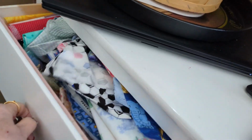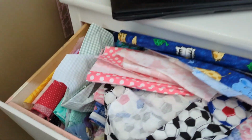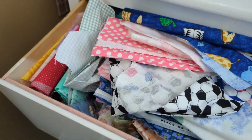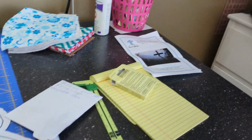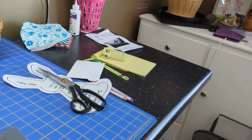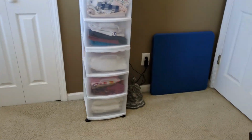Okay, this drawer. Look, I've been going through it, getting fabric and stuff out, and I haven't done it neatly. So I'm going to be cleaning that drawer out in a few minutes. Those are some leftover hearts I had. Okay. I don't want you to see everything up here yet, just this that I left there. And let's see, it's really, really, really bad down here.